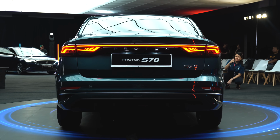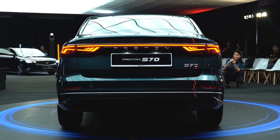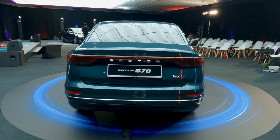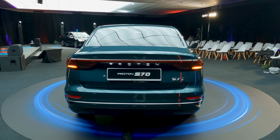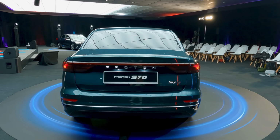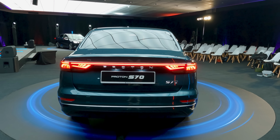One thing that's interesting about the back of the S70 are the full LED taillights, which have 190 LEDs. Now, this allows you to have this sort of light show when you unlock the car. As you can see, it sweeps all around, coming towards the back, and it looks really, really cool.